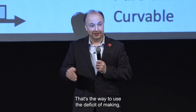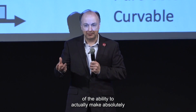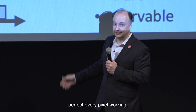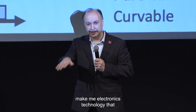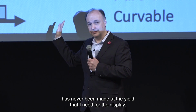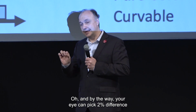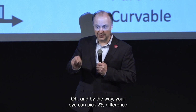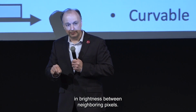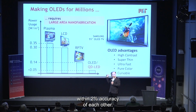That's the way to use the deficit of the ability to actually make absolutely perfect every pixel working. And I'm going to now tell you, now make me electronics technology that has never been made at the yield that I need for the display. Oh, and by the way, your eye can pick 2% difference in brightness between neighboring pixels. So every one of these needs to work to within 2% accuracy of each other.